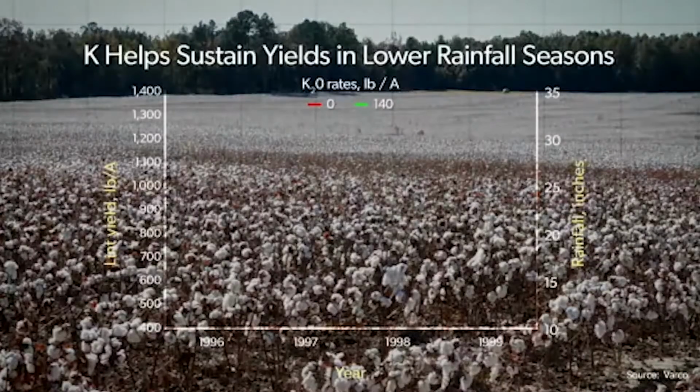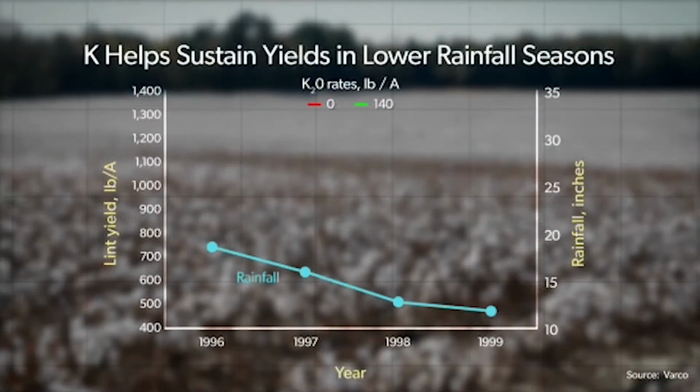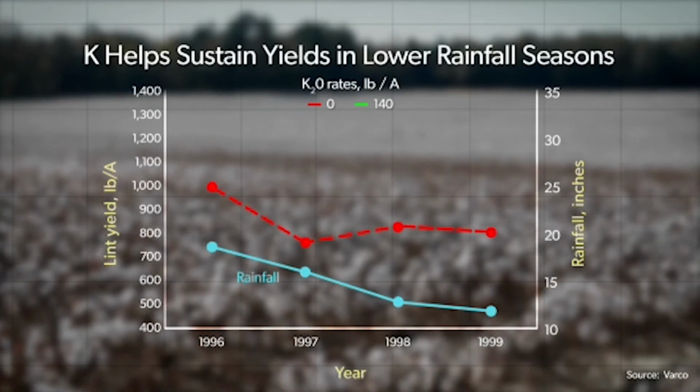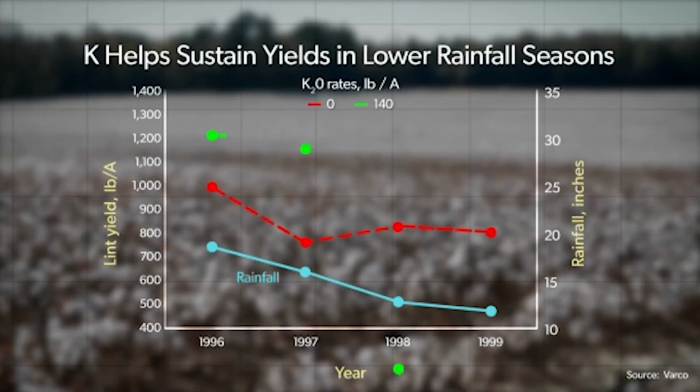Perhaps the biggest and most often overlooked benefit of potassium is its ability to help maintain cotton yields in seasons where we experience low rainfall. The blue line represents rainfall over a 4-year period. The red line shows the impact of less rainfall on yield when no potassium is supplied. As you would expect, when you experience lower rainfall, yields decline.